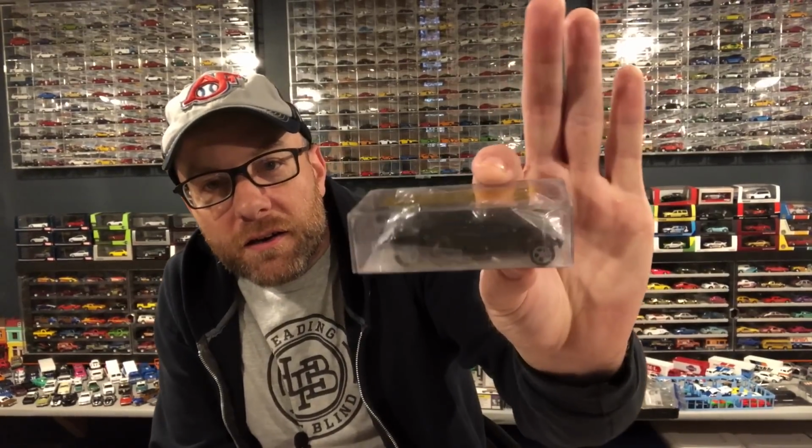A Plymouth or Chrysler or whatever Prowler. I thought that was interesting. I don't have a Prowler in my collection, so why not? And then a Dodge Viper. So grab that. What else did I get from that same seller? So most of the stuff I got was from that seller.